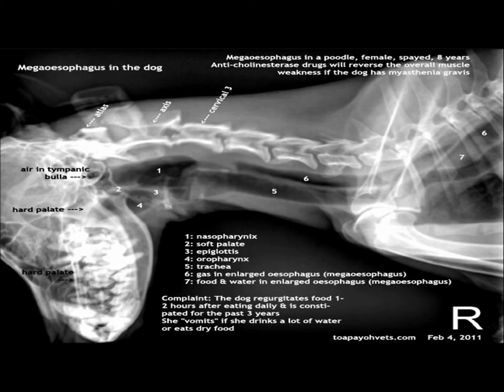Let's take a look at how X-rays can help in diagnosing the cause of these swollen necks. But before that, let us understand the anatomy of the neck area, in this case, a dog's. Firstly, we have the esophagus or gullet, which is the tube where food travels down to the stomach to be digested. Note that this dog has megaesophagus, a condition which enlarges the gullet. This tube should not be clearly visible in an X-ray otherwise.